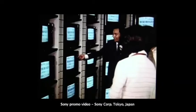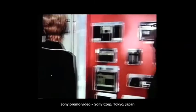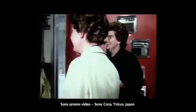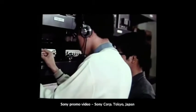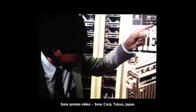The Sony building in Ginza, Tokyo. Its salons are always crowded with many Japanese and visitors from all over the world, enjoying themselves operating and handling various Sony products.